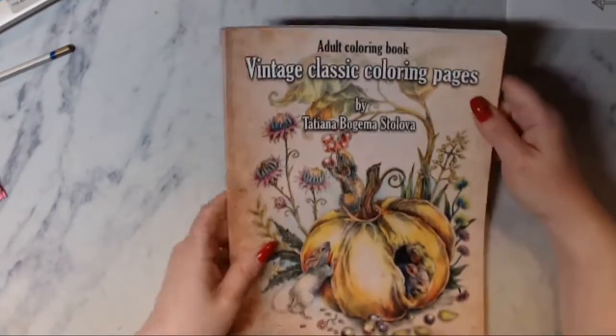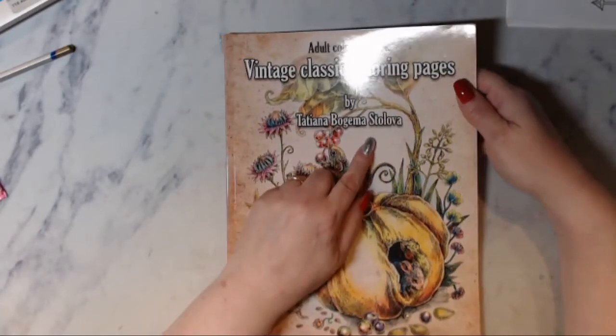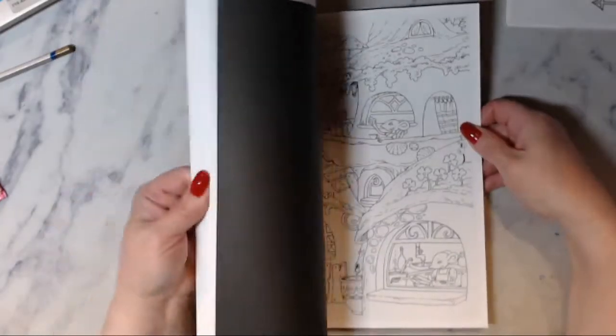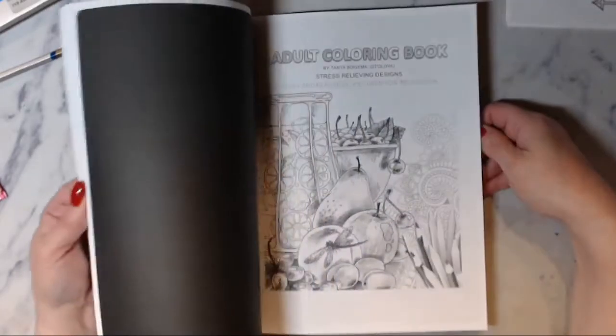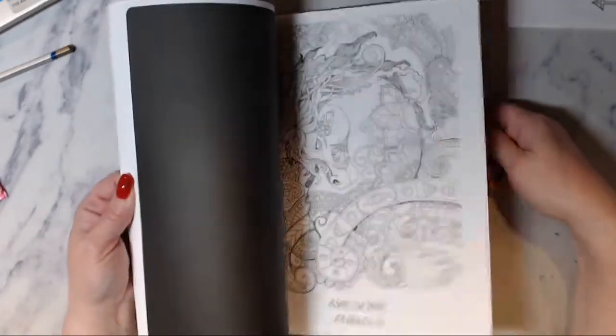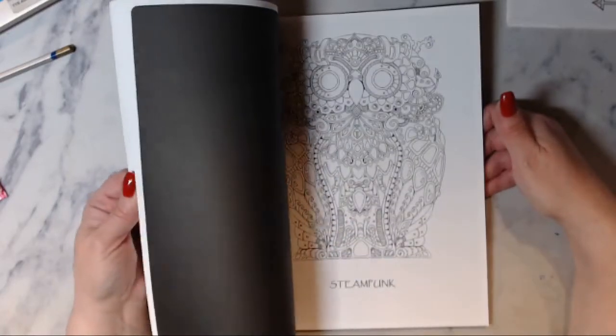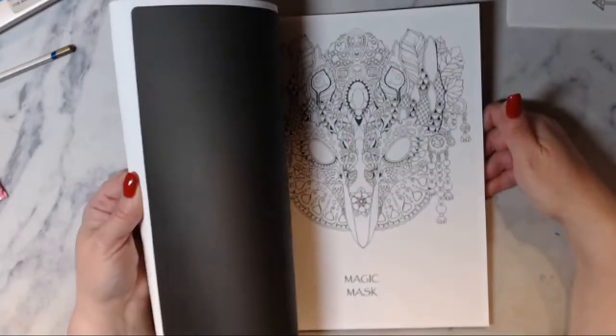Now we're on to Tatiana Bogima Stolova. This is Vintage Classic Coloring Pages, and I am pretty positive I did not color in this. And at the end of her books, she has different images from her other coloring books, so you can check them out.